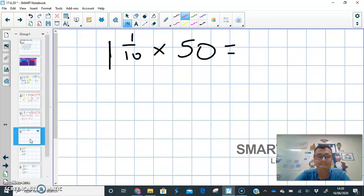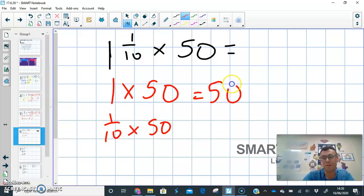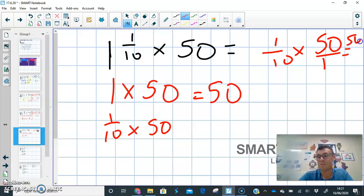Okay, and final one then, like this. So we need to partition it: 1 times by 50, and then 1/10 times by 50. Well, 1 lot of 50 is 50, that's really straightforward. And then 1/10 times by 50, but we need to make it a fraction, so it becomes 50 over 1 times 1 over 10, which is 50 over 10. How many 10s go into 50?